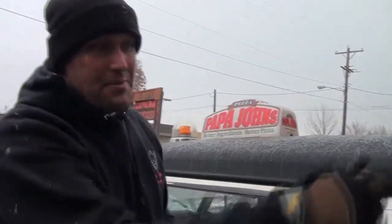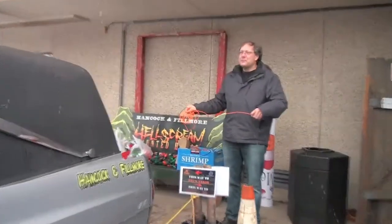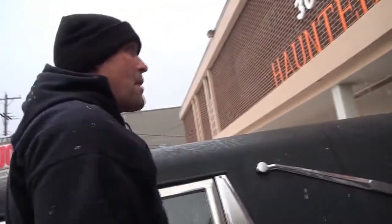Nice. I grabbed some of the old school big bulb Christmas lights, if we wanted to wrap the base of it so it didn't look so hideous. And then I've got the big speaker all strapped down on there too. I burned a copy of Nightmare Before Christmas. This is Halloween.